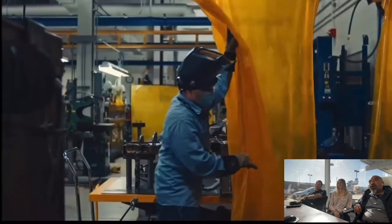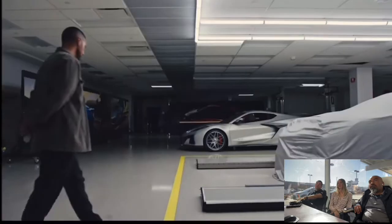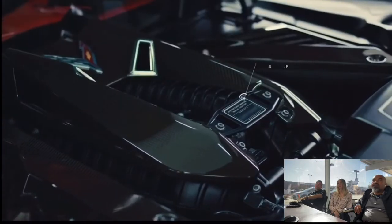What kind of powertrain would we need to do that? The only way to achieve that is to do the highest horsepower naturally aspirated.